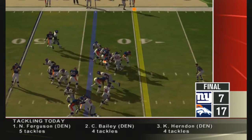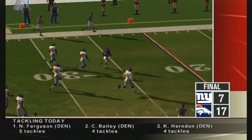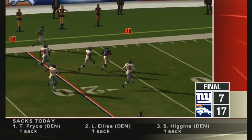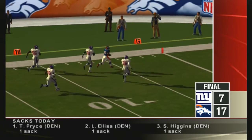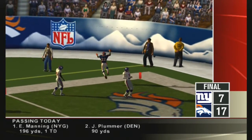Quentin Griffin is going to show a little athleticism here as he finds an opening and then look at him go. He's off to the races. A 44-yard touchdown for the Broncos. And that's where we'll leave this one. Broncos come away with a win, 17-7.